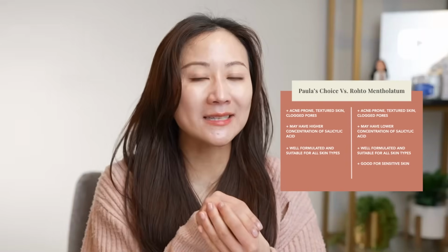I do think that the Rohto Mentholatum one with the ingredients is going to offer more benefit if you have, say, slightly more sensitive skin, or at least are struggling more with post-acne marks. I think the other benefit from Rohto is that if you're looking for almost a combined vitamin C and an exfoliant to use in one, to help offer some antioxidant benefit, skin brightening, but also helping with skin texture, I think the Rohto Mentholatum one would be a good one to select compared to the Paula's Choice.